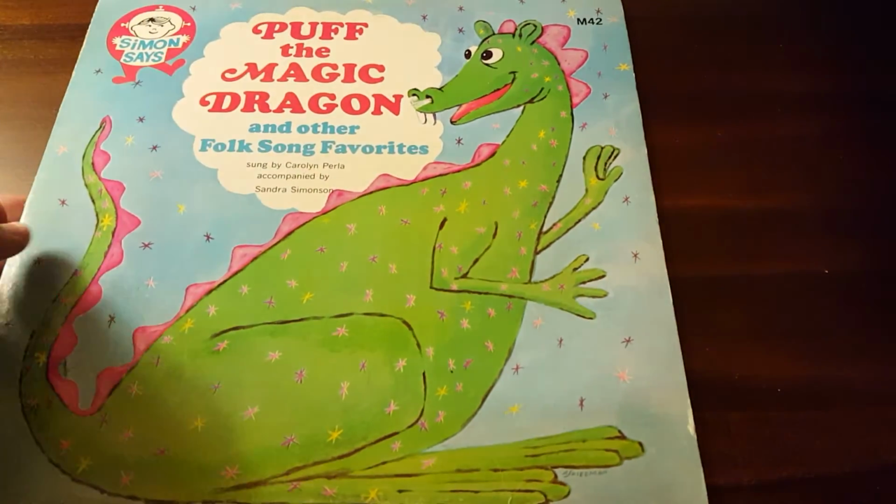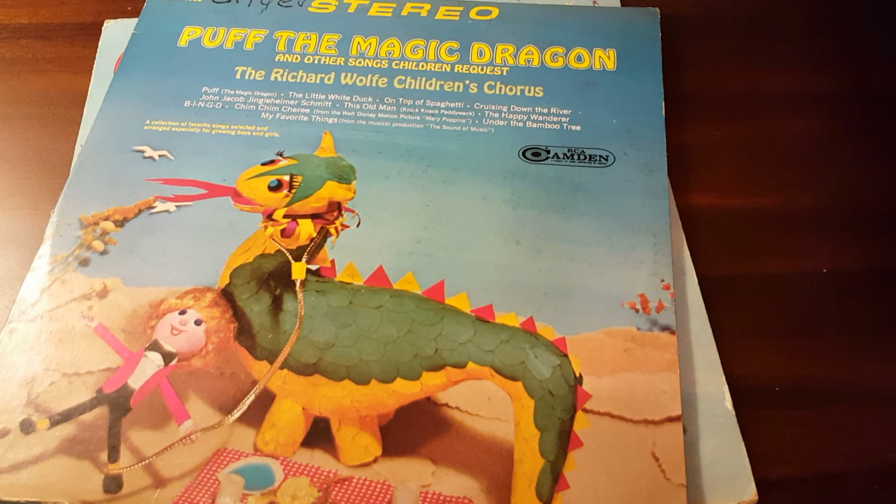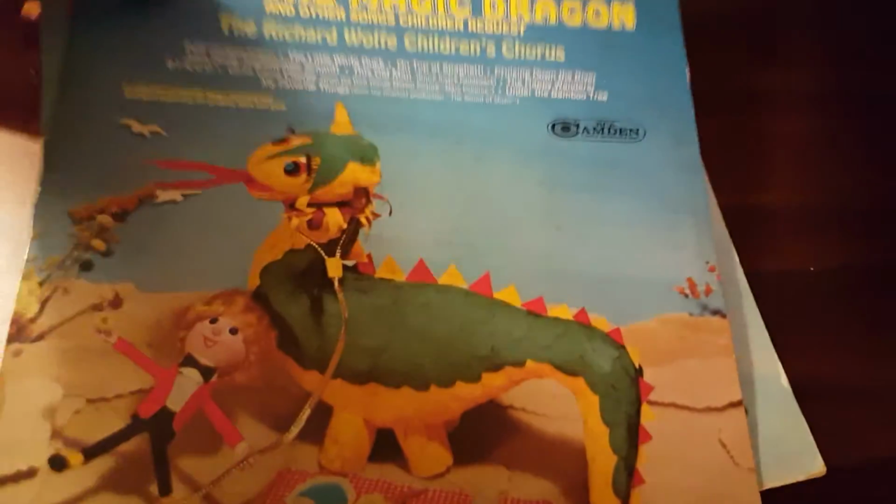Puff the Magic Dragon. There's actually two different Puff. Hell yeah, it's Cher. Look at that. That's awesome. That one's pretty good. Whoever was putting them back in their sleeves, like, missed. A lot of these have sleeves like this, but they weren't actually in the inner sleeve. They were just slid between the inner sleeve and the outer.